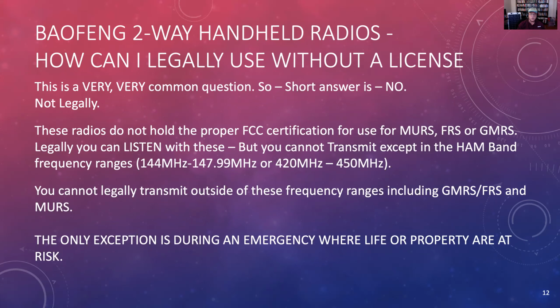So just be aware of it. If you do want to use GMRS or MURS and you want a Baofeng, order the right Baofeng radio. There are some that are properly licensed for those frequencies. The only exception to not being able to legally use these radios is if there's an emergency where life or property are at risk. So if you're out in the woods hiking, something like that, and something happens, you're out of cell signal range, you need help, you need an ambulance or fire or something, you can use that radio, hit a repeater, and reach someone and call for help.